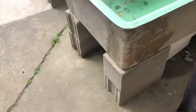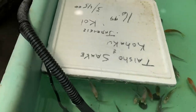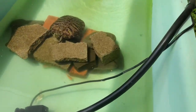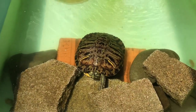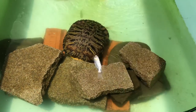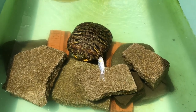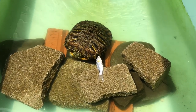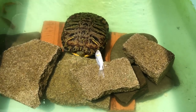You guys got all these tubs out here. Super neat, man. Look at this big red-eared slider. I'm guessing this is a young lady, being as big as she is. And she's a good eater, too. She's like, I want that fish. Let's see if she eats it. Oh, she's sitting on the other one. Let's see if she gets going. She's like, I'll take it.